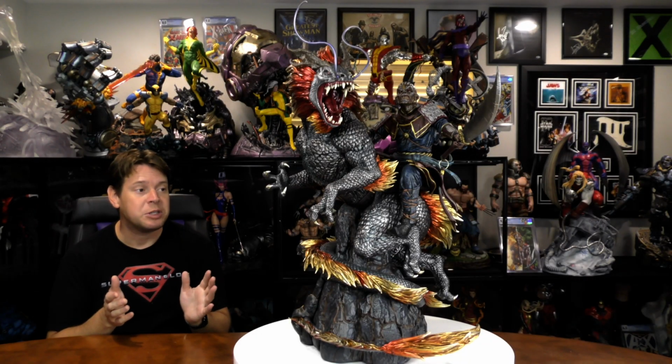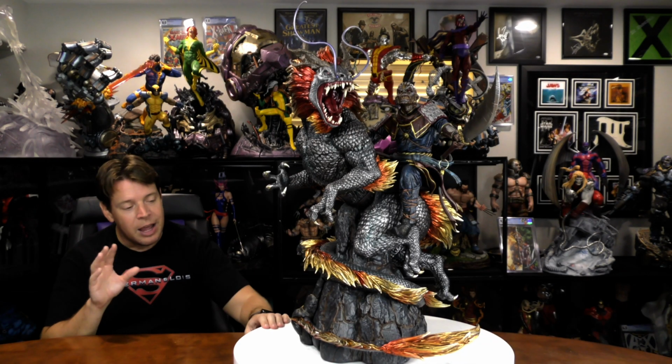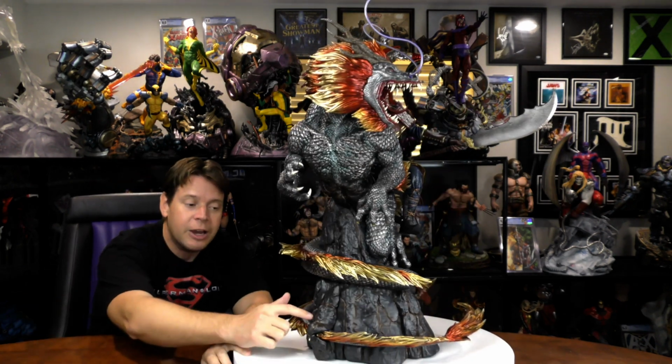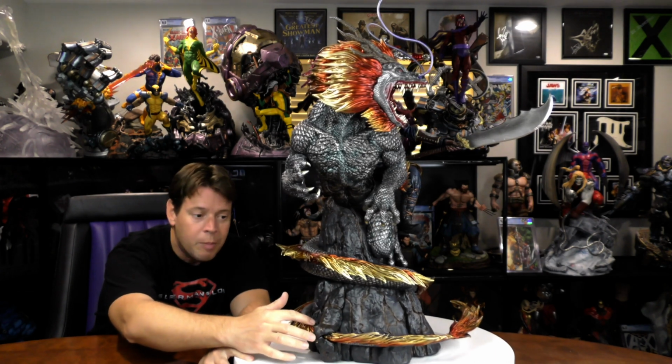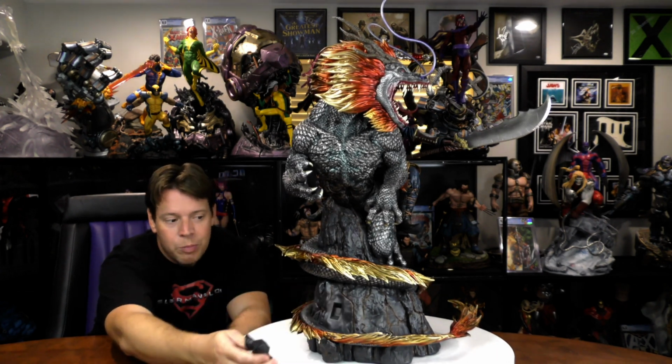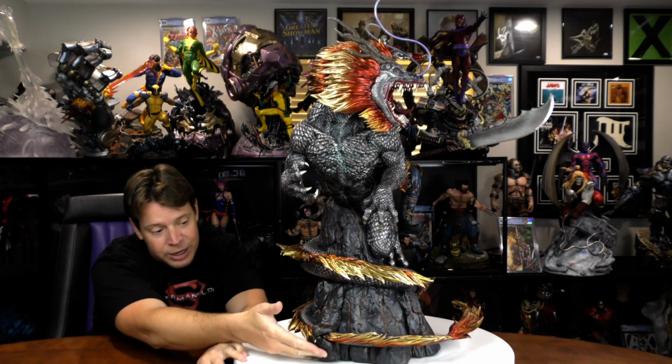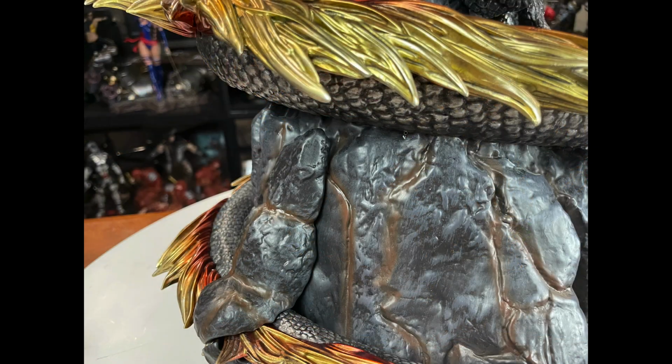Now there's no other display options, but as I said, there are a few seam lines, and in some places they actually did some stuff to cover it up. Specifically right here. So you saw me attach the tail, but right here there's actually a rock you put on top of it to cover up that nasty seam line on the tail. That was very smart, and there's a rock you put underneath. However, the rock does have a little bit of a seam line.